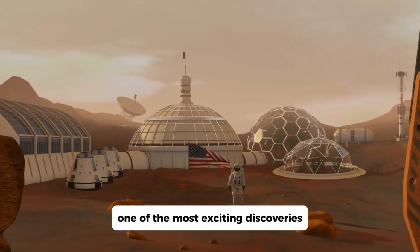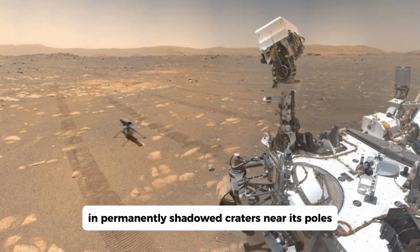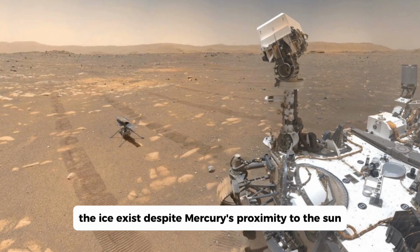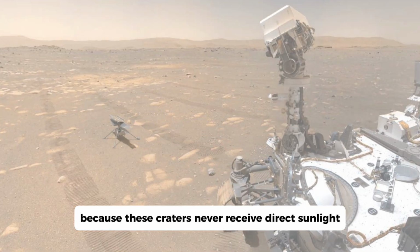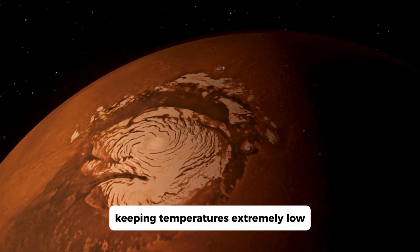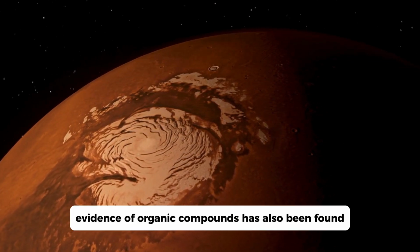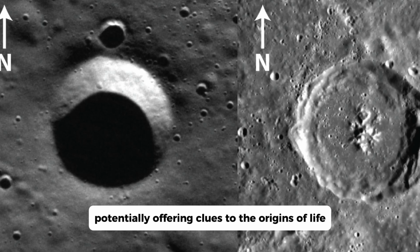One of the most exciting discoveries is the presence of water ice in permanently shadowed craters near its poles. The ice exists despite Mercury's proximity to the sun because these craters never receive direct sunlight, keeping temperatures extremely low. Moreover, evidence of organic compounds has also been found, potentially offering clues to the origins of life.